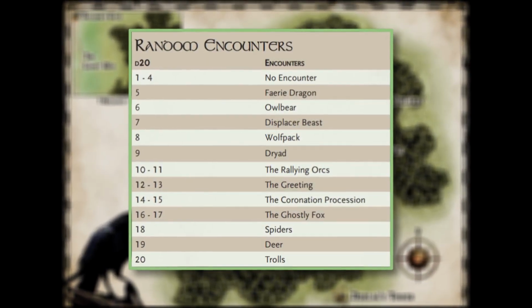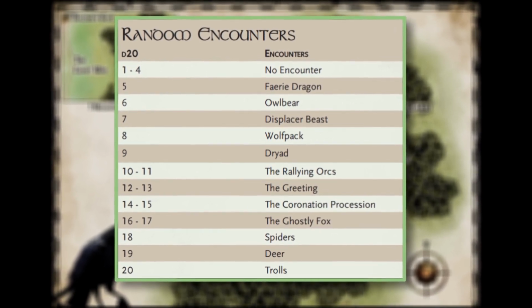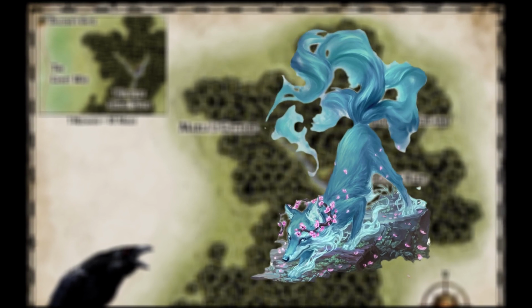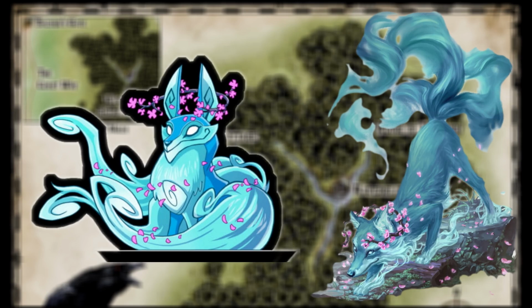An owlbear, rallying orcs, a courtly procession of cocky kobolds, treasure-hungry trolls, or the patrolling dragon. Each encounter is detailed yet concise, and my favorite is definitely the Fey Spirit Fox Chase, in which you can use the beautiful 2D mini included in the adventure handouts.